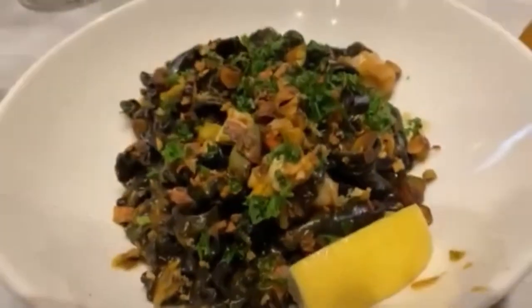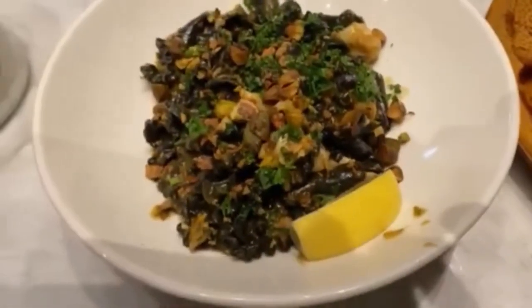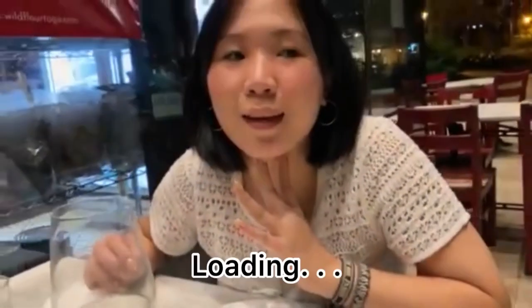This is squid ink pasta. Squid ink madelfin. Madelfin? Ano? Squid ink madelfin.